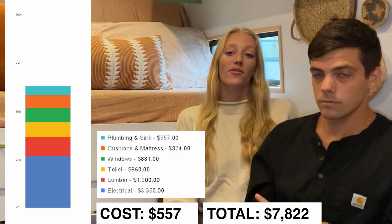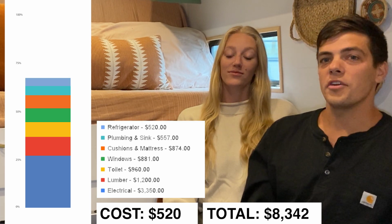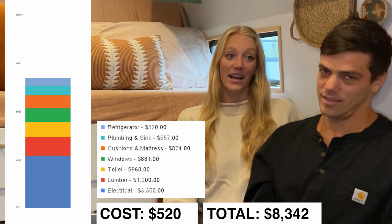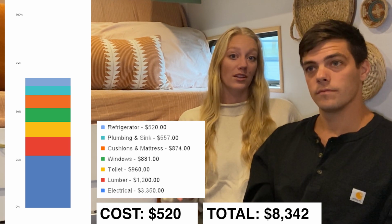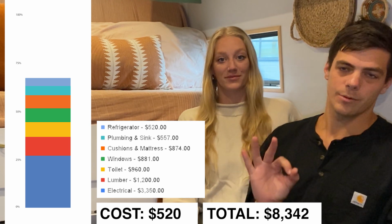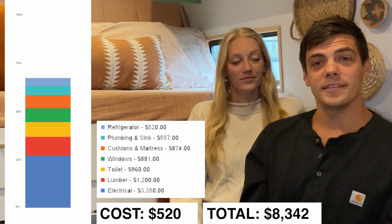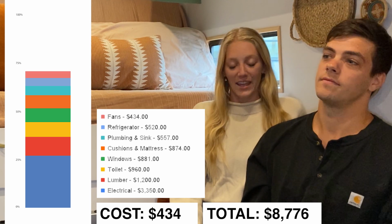Alright, next we have our beloved truck fridge. Costing a total of 520 smackaroos. Which is expensive. However, ours is a 12-volt fridge, so it barely pulls any power, which is really nice. Highly recommend. And our bar chart and grand total are both rising right now as we come to fans.